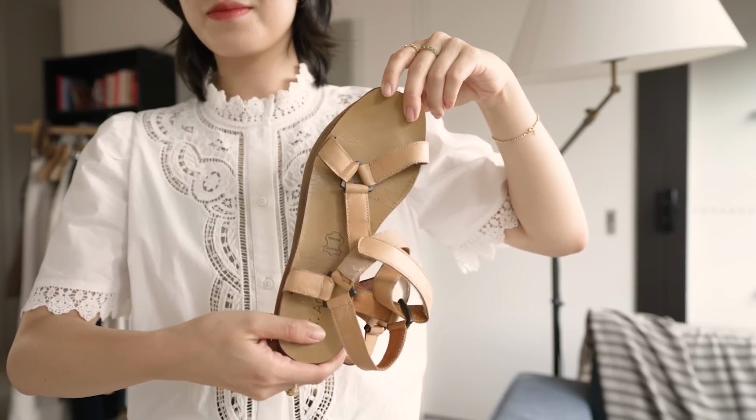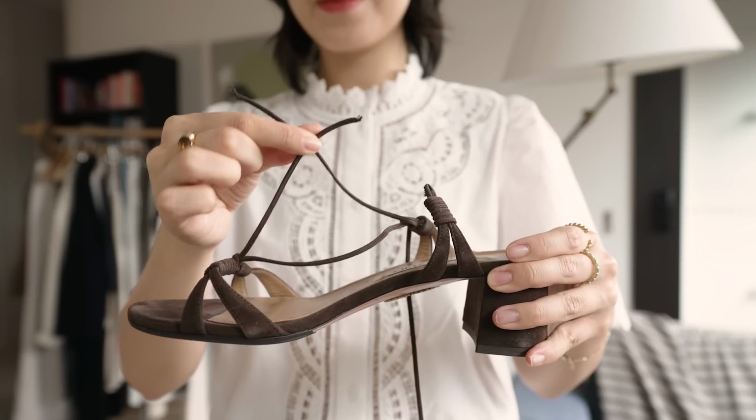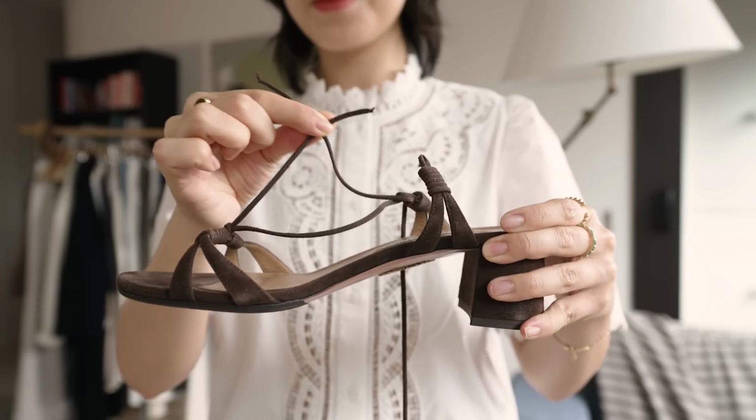I just feel like ultimately these are shoes that I try not to buy too many of because they don't hold up to my lifestyle demands and the kind of walking I do. And most of the time they wear out a little bit quicker than what I want them to. So sometimes it's not about the quality of shoe, it's just about the nature of the style.